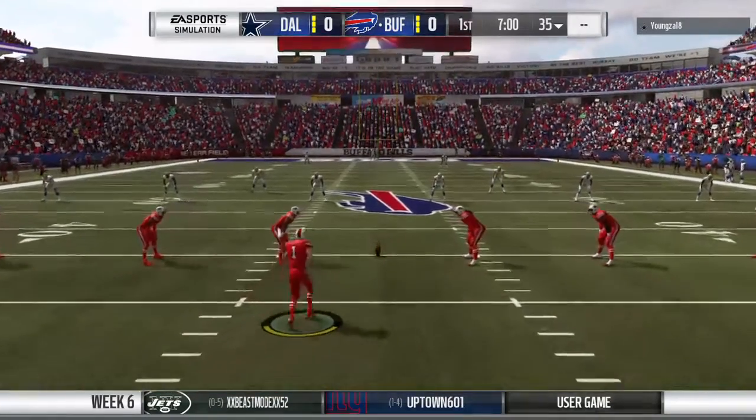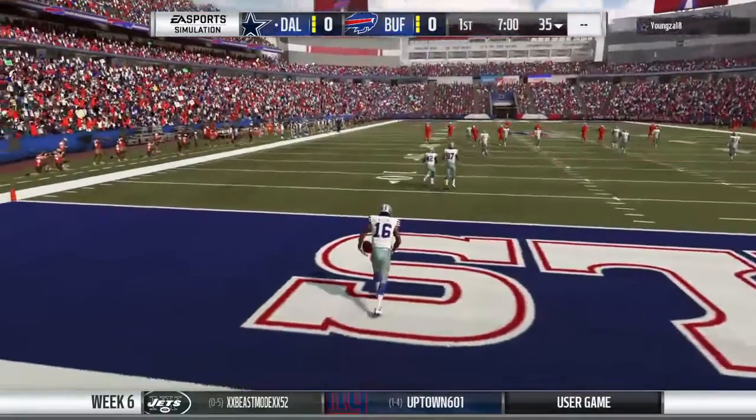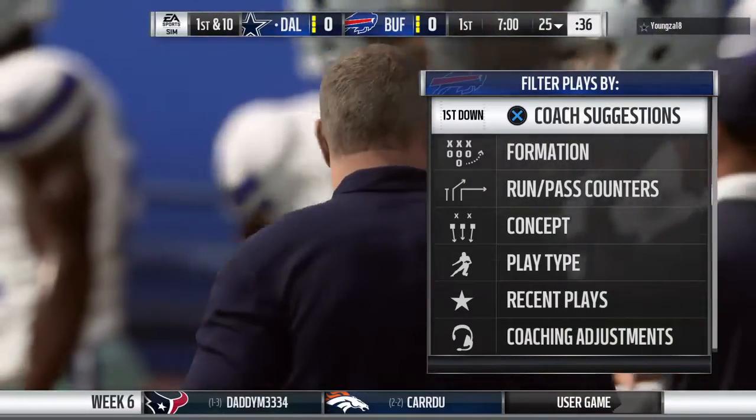Set to go now in Week 6 of the NFL season, and we are underway on EA Sports. This will be taken to the back of the end zone. And no run back here. This will be a touchback, and it comes out to the 25-yard line.